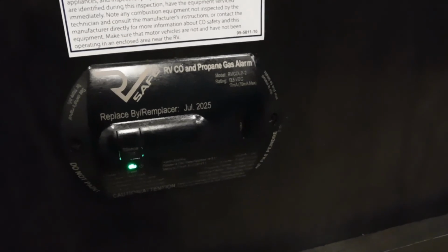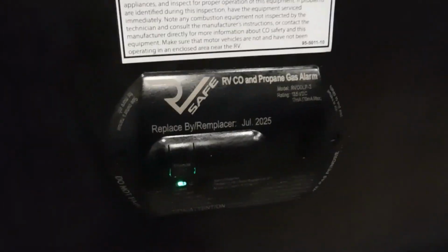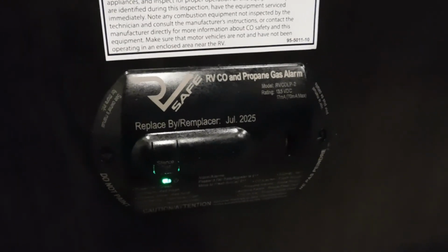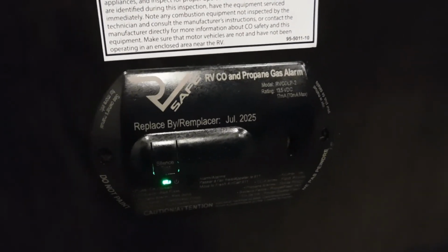And below that is your 12 volt carbon monoxide detector. The reason I mentioned this 12 volt is it's always running off your battery. So if you're going to be gone for the day and you're not plugged in, you're dry camping somewhere, nothing charging your batteries, then I highly recommend that you use your battery disconnect. That'll keep this from running your batteries down. And if this runs your batteries down and then dies itself, this will no longer work.